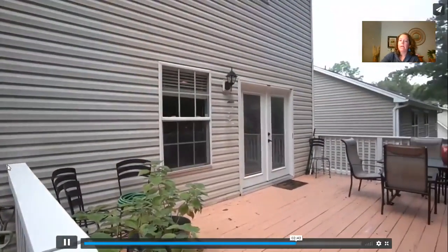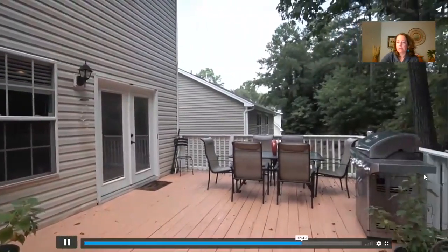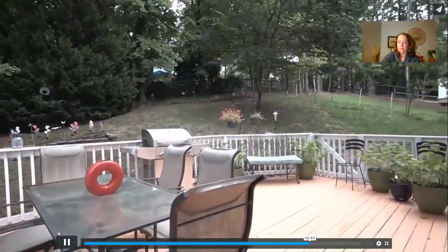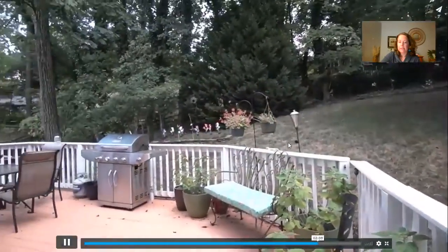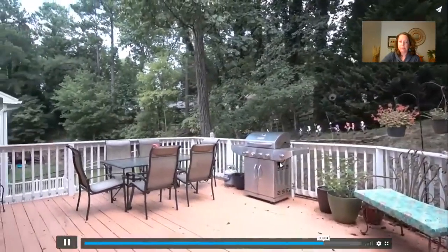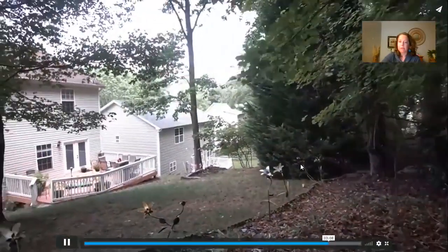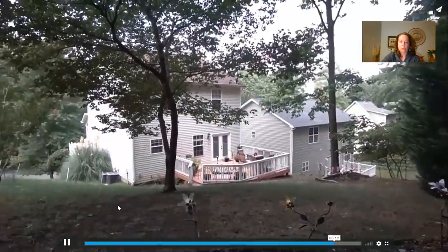And then we're outside on the back deck. This deck has this nice railing all the way around it, which is perfect to contain kids or pets, small dogs maybe. And you can see the backyard offers some privacy back here. It's pretty nice. Got a couple flower beds out here and lots of mature trees. Here's a view from the back of the property looking towards the back of the house.